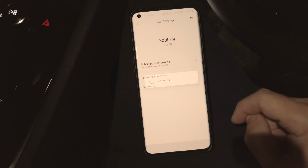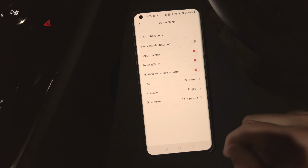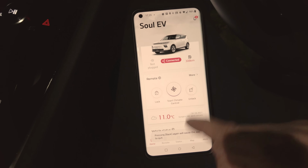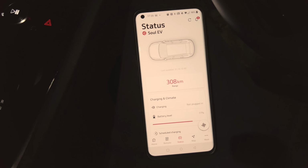So if I go to user settings, I can't even remember where it is, but it's somewhere. It might be under app settings. Yeah, look, app settings, miles, unit miles, and it still shows kilometers here. That's annoying, but sometimes it will change to miles. That's one of the flaws.